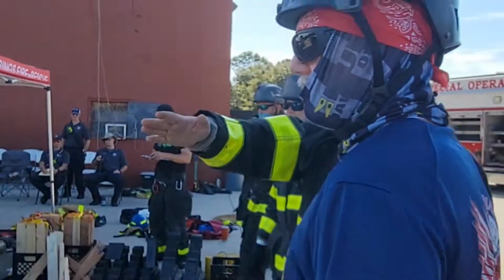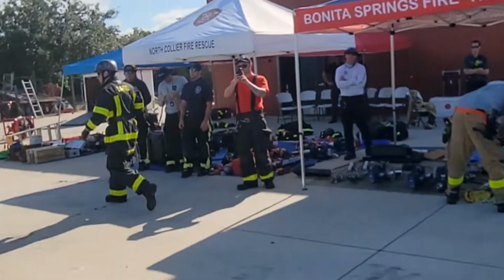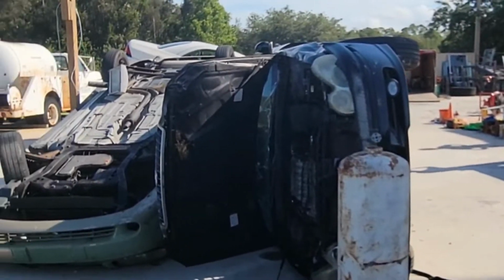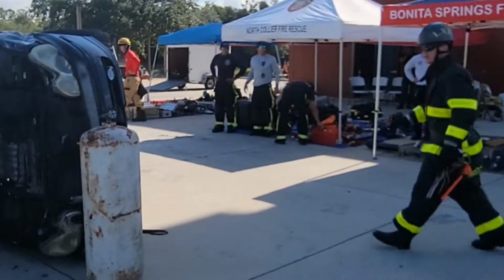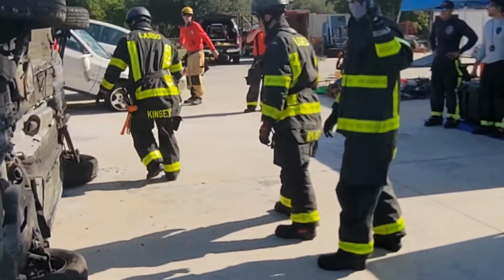Copy, we got a propane tank. Notify gas company. Mitigate. Copy, go. This time I want to get PD en route for some traffic control. Also, I want to get utilities en route. Freeze! What do you got? 188 complete. Good. Give me an enter. You got electrical hazard. Get a hold of the power company. Mitigated.